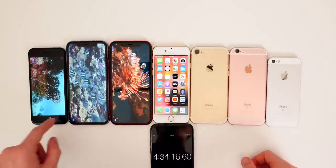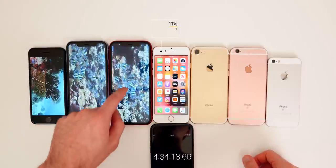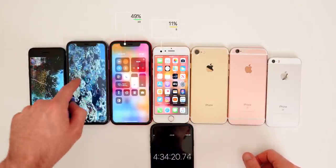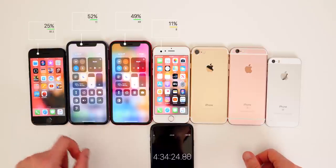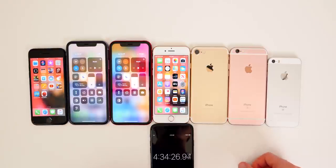So the iPhone 8 right now is at 11%. The iPhone 10R over here is at 49%. iPhone 11 at 52%, and the new iPhone SE at 25%.